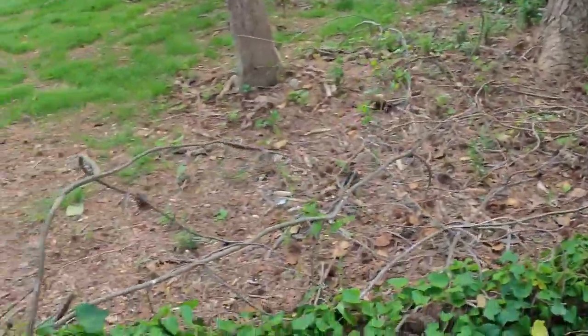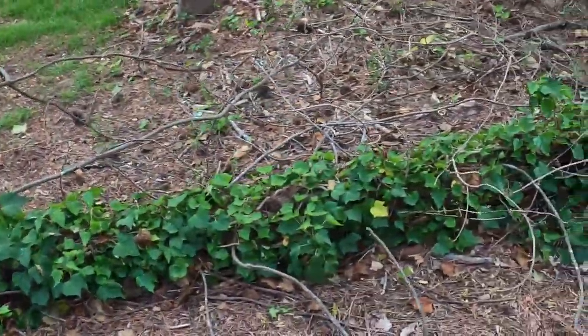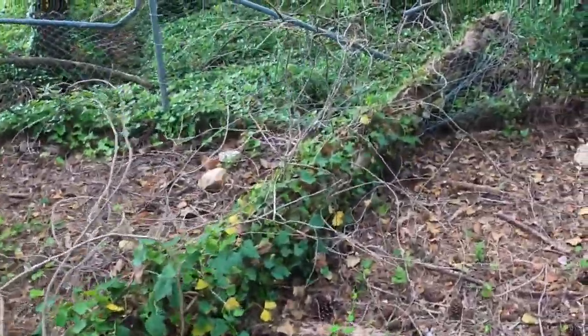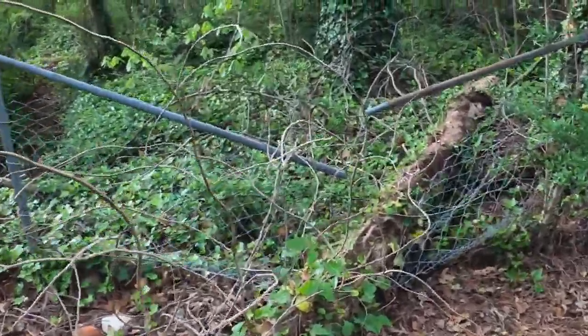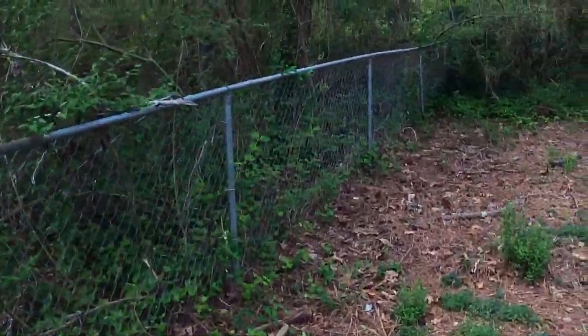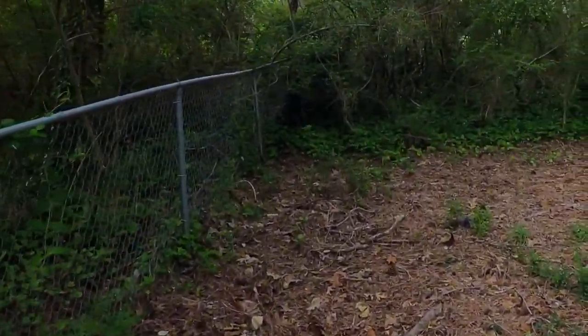Oh, and here's a tree that fell down and crashed my fence that I just found out about being out here.